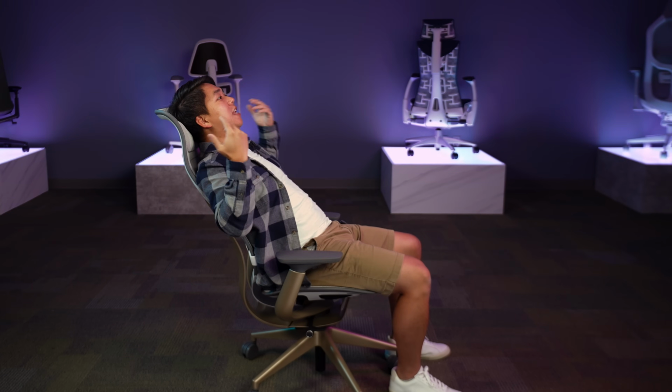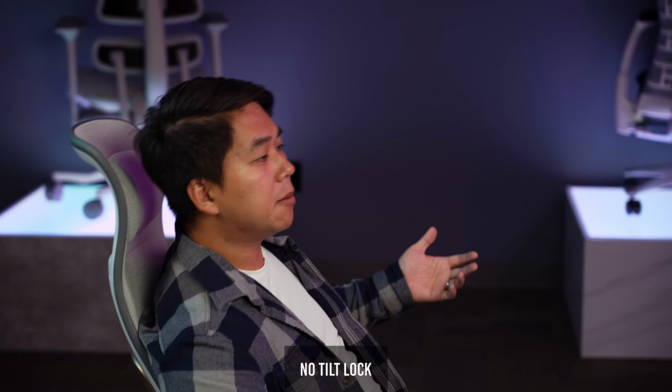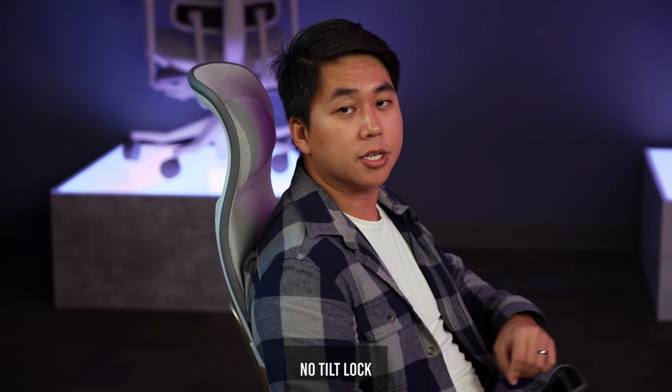I do wish that Steelcase would allow us to go further back in the Steelcase Karman High Back because it's a high back, right? This is a missed opportunity in my humble opinion. I feel like this chair should be able to go further back because you get head support all the way down. So it sucks that you're barely able to recline inside of this chair. Like with many other high-end American chairs, you're not able to lock this chair in a tilted position.